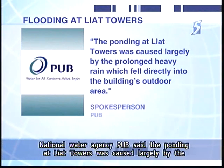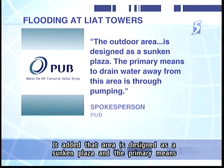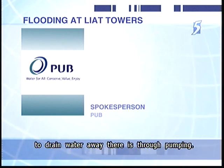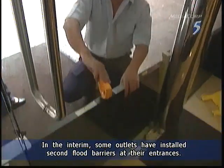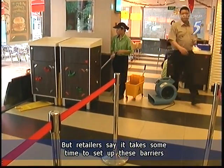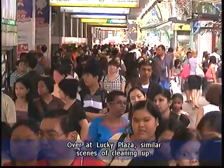National Water Agency (PUB) said the ponding at Liat Towers was caused largely by the prolonged heavy rain, which fell directly into the building's outdoor area. It added that area is designed as a sunken plaza, and the primary means to drain water away there is through pumping. PUB said its officers will work with the building management to review and improve its internal drainage system. In the interim, some outlets have installed second flood barriers at their entrances. But retailers say it takes some time to set up these barriers, and they won't be of much help if a flash flood occurs.